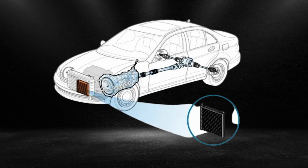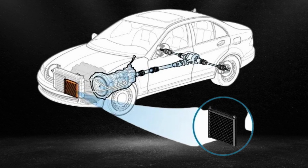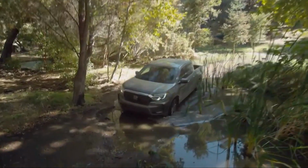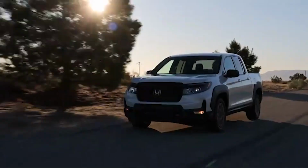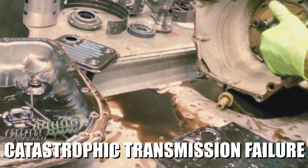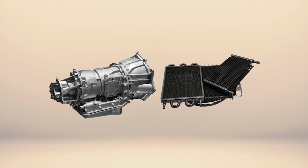Transmission problems. Another very common problem with the first generation Honda Ridgeline is the transmission cooler failure. On the automatic transmission in this model, there's an external cooler that is there to cool down the transmission. What happens is that this cooler fails very often and allows coolant to enter the transmission. This results in catastrophic transmission failure.